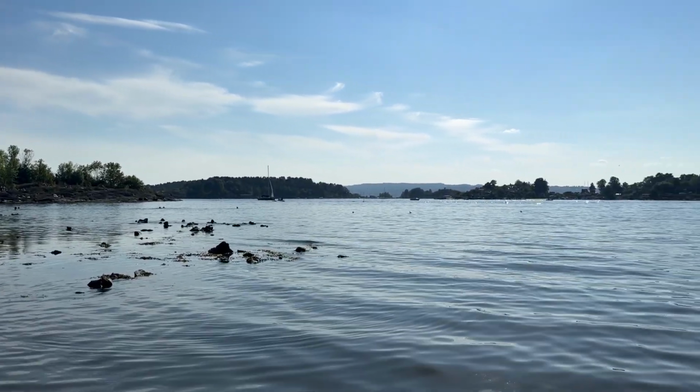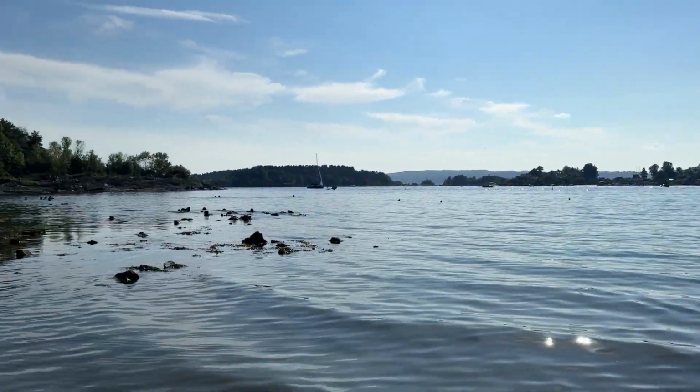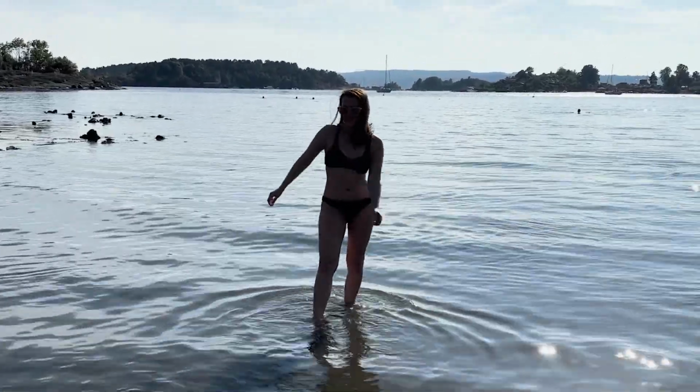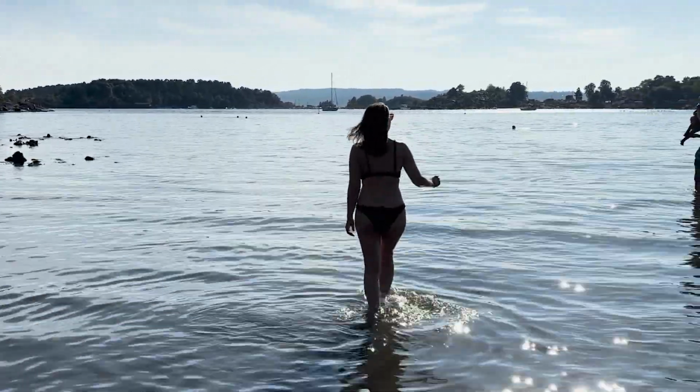I'm currently stood in a fjord. Look at this, look. My feet are in there. I'm not gonna lie, it's pretty dirty. There's lots of seaweed around, but this is like bucket list stuff, I'm not gonna lie. This is like when I was in Lake Como, I absolutely loved it. And it reminds me of that. And I'm gonna go swimming.